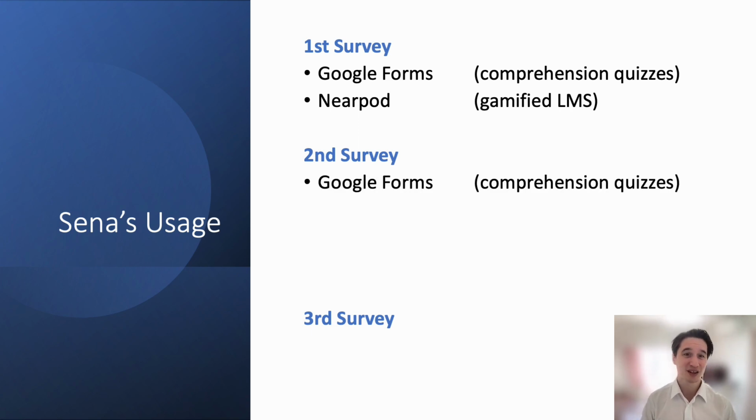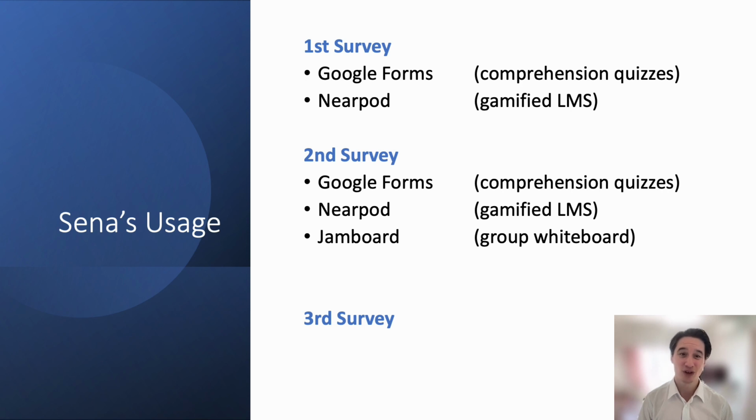Well, in the second semester, she continued to use Google Forms and used Nearpod to a greater extent than she had in the first semester. She also started to use Jamboard. Jamboard is like a group whiteboard. Groups of students can contribute to the same online whiteboard, which is shared between them. So her students used Jamboard in order to create presentations as a group and then give those presentations to the rest of the class. So it was a good way to foster group work at what was the height of pandemic restrictions. So it would have been very difficult for them to work as a group otherwise.